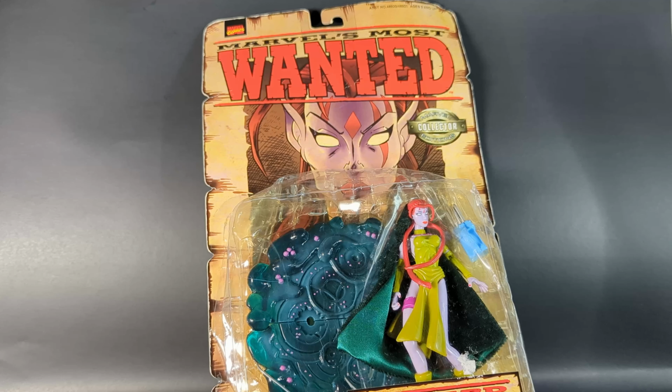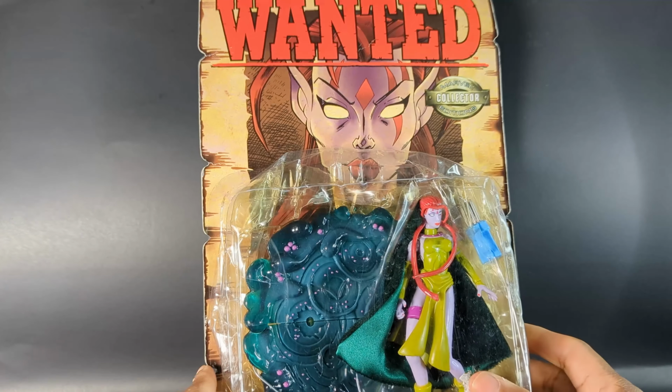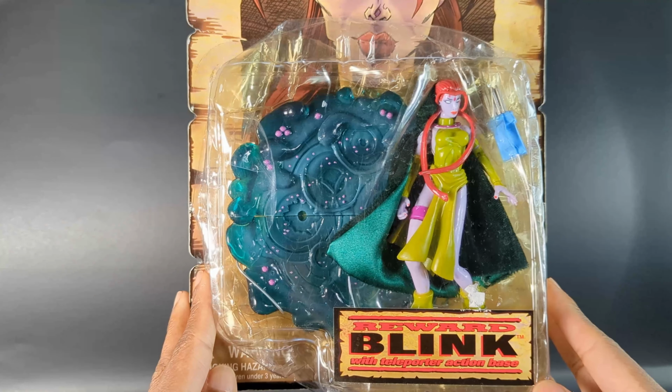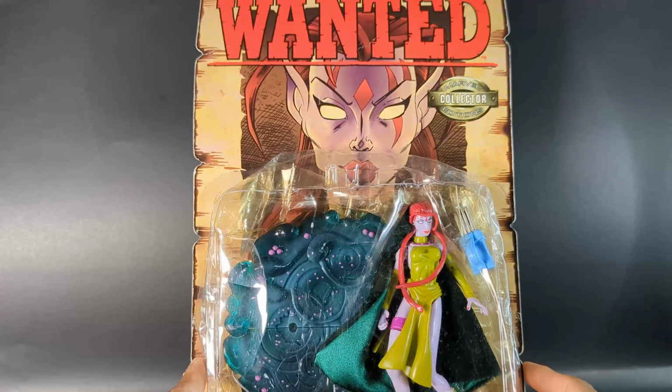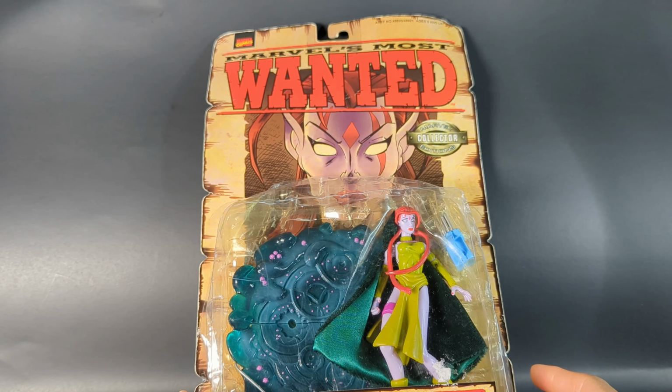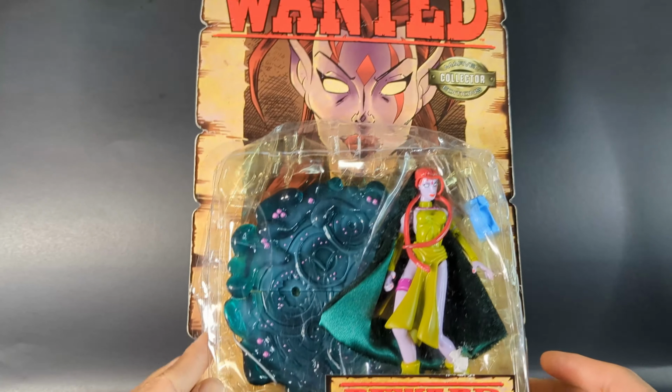So next up, I had this one, and I remember the character Blink from Marvel. I collected a lot of Marvel back in the 90s. So seeing this was pretty cool, and of course, I had to pick it up. And this one is the 1998 Toy Biz Marvel's Most Wanted Blink.